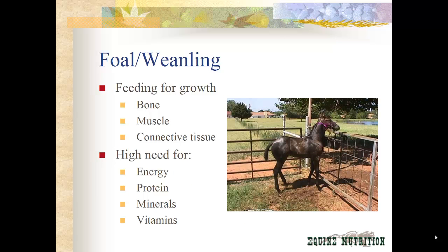Now, your foal and your weanling, they need to basically be overfed in their protein, vitamins, and minerals, and a little bit underfed in their energy. And the reason for this is you want them to grow fairly slowly. Now, when we are feeding a foal and a weanling, we of course are feeding for growth. Their bone is elongating and laying down new bone part rather than having cartilage in the growth plates. The muscles are growing larger and longer to allow for his body mass growth, and then the connective tissue, of course, is elongating and growing stronger to put up with the demands of his body.